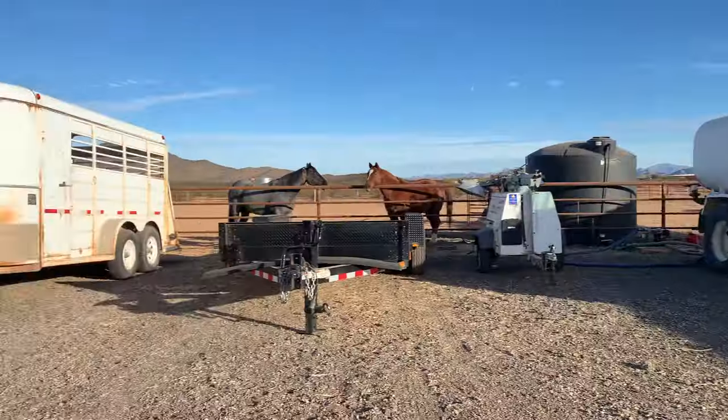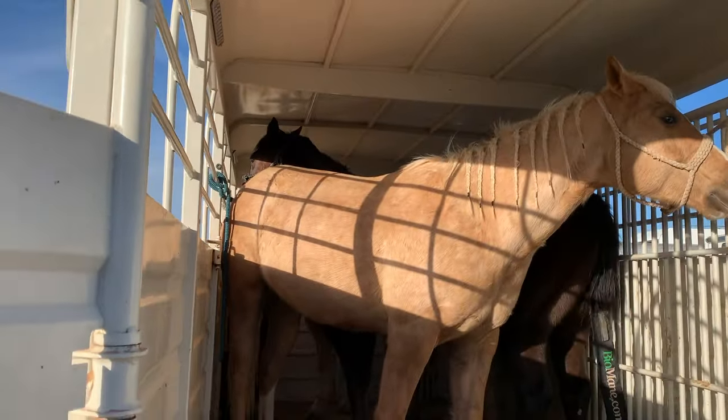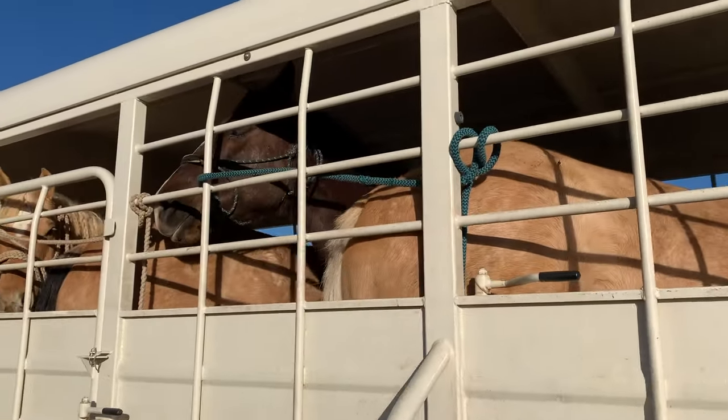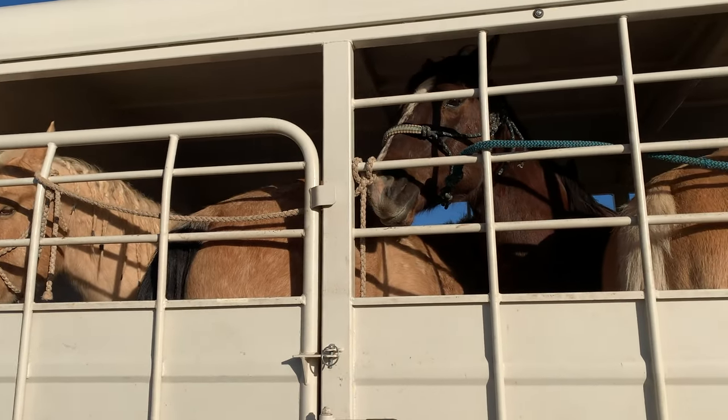To grab her horses now. So we load them, we head to tail. And I like this for a couple reasons. But one is that their heads aren't together, they can't be fighting with each other.